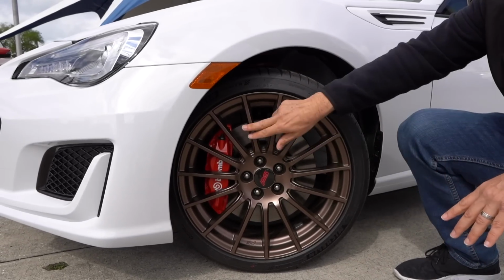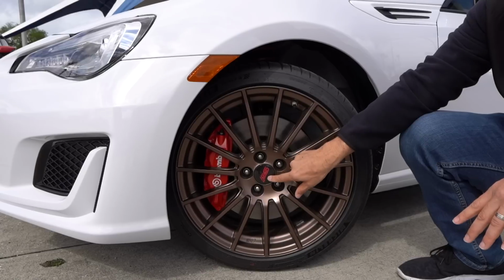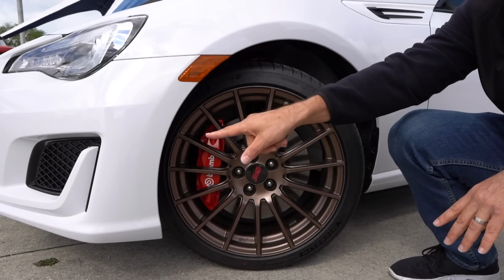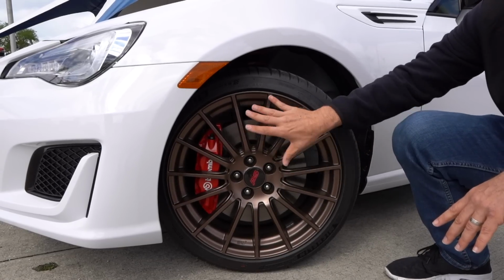As we come around the bend, here is some of the special goodness sprinkled in for this BRZ TS. So you're gonna get these special STI wheels, Subaru Technica International. I like the name badges. The only problem I have with that, it's gonna confuse people. They're gonna see the TS and they're gonna see this and they're gonna say, what does that mean? But I do love the bronze wheel. Nice, good looking 10-spoke wheel.